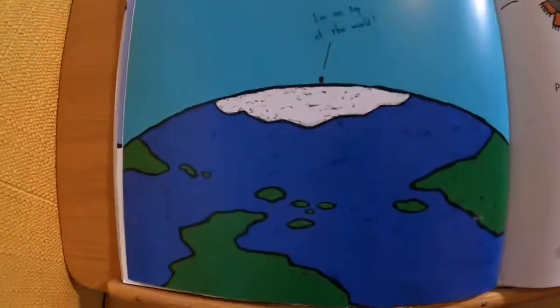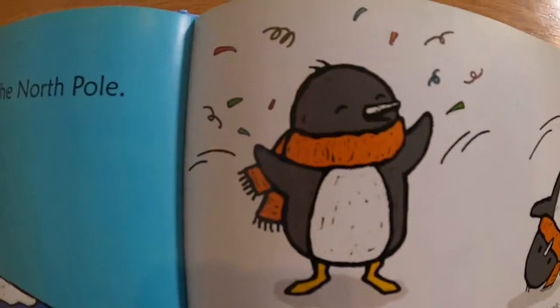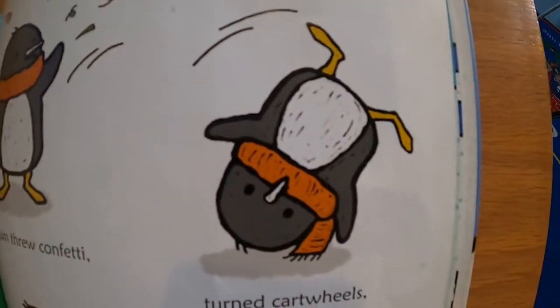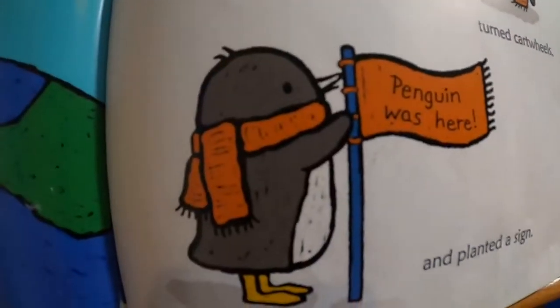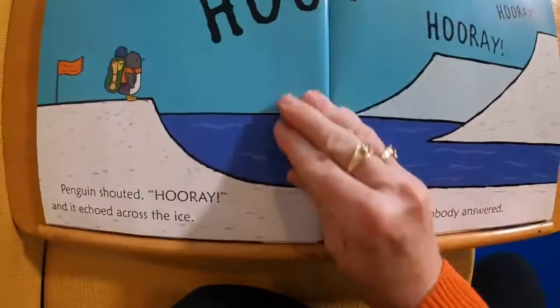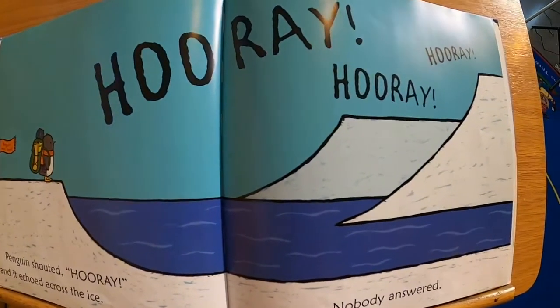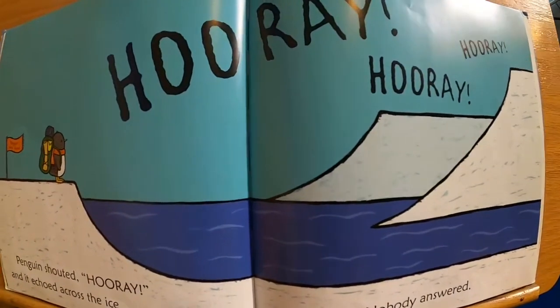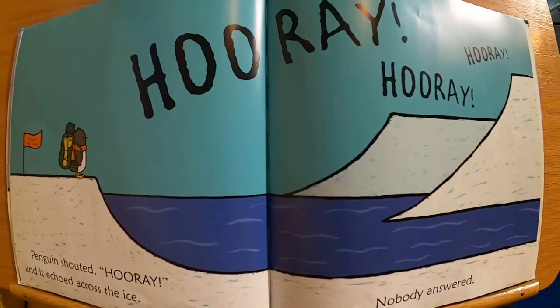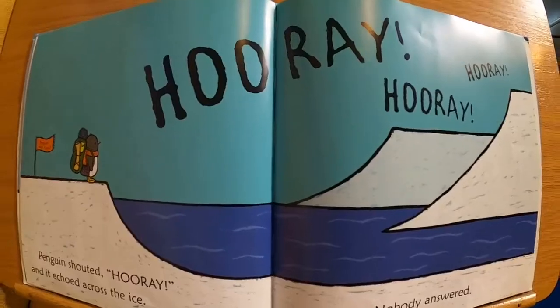Finally, Penguin reached the North Pole. I'm on top of the world! Penguin threw confetti, turned cartwheels. Penguin was here. He planted a sign. Hooray! Hooray! Hooray! Penguin shouted hooray, and it echoed across the ice. Hooray! Hooray! Hooray! But nobody answered.